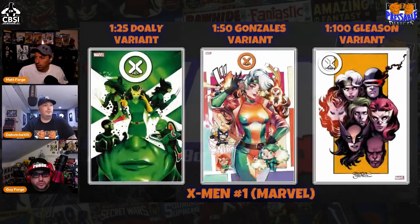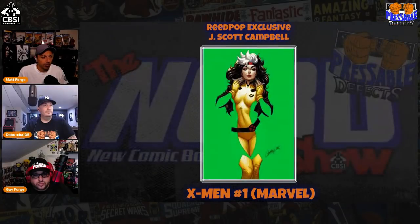Like Guy said, we showed you a bunch of the ratio covers, but there's also the negative space variant from J. Scott Campbell. It's a Reed Pop exclusive. Again, we don't show a ton of store exclusives, but we know that these covers go absolutely insane on the secondary market. This is already sold out. But we know similar covers in the past have sold for $200-$300 raw. So if you could find this at a good price on the secondary market, eBay, whatever have you, your friend, whoever, he has a couple extra copies, try to get a hold of this one because these covers continually go for a lot of money.